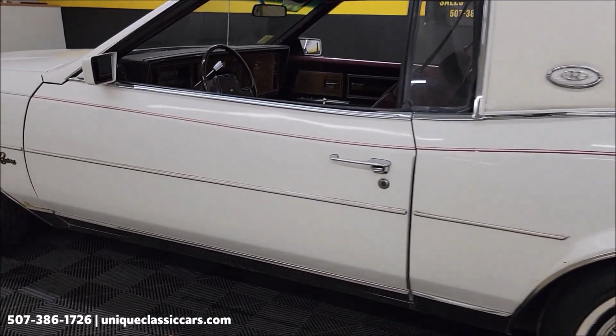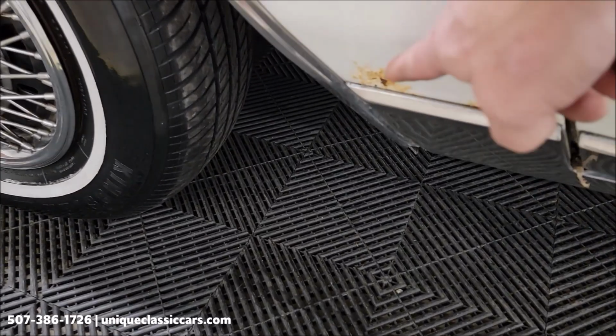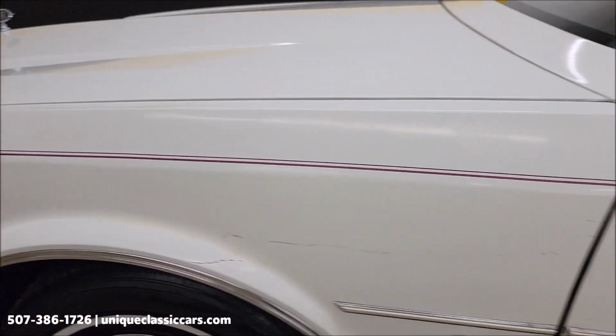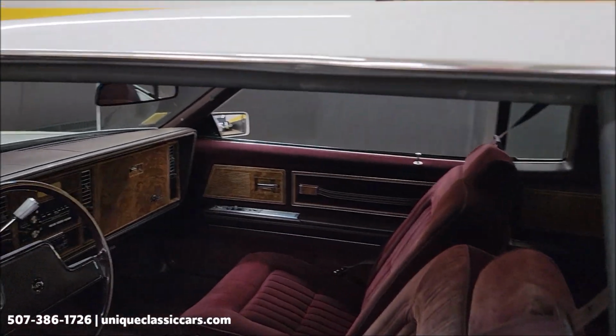A little bit of corrosion bubbling starting down here, so you know. And then as you can see, paint showing its age, some along over here on the driver's side also. Let's go ahead and check out the interior.